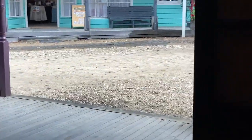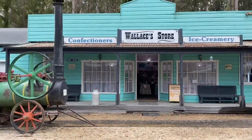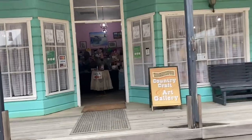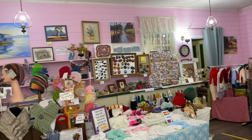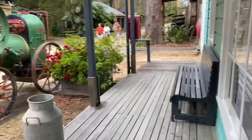Old style prams. And cribs. Probably everyone's favourite shop, the confectioners and ice creamery. Looks a bit more modern. Hi, how are you? Good. I'll have a look in here later.